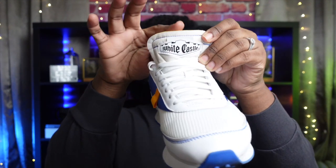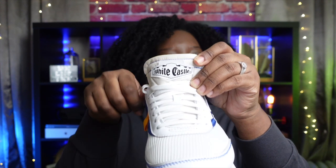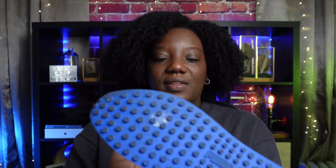And then the tongue with that exposed, what's this, like sponge. But yeah, this one I've worn a few times. This is also really comfortable. I think those are the only 3 Pumas that I have in my stash.